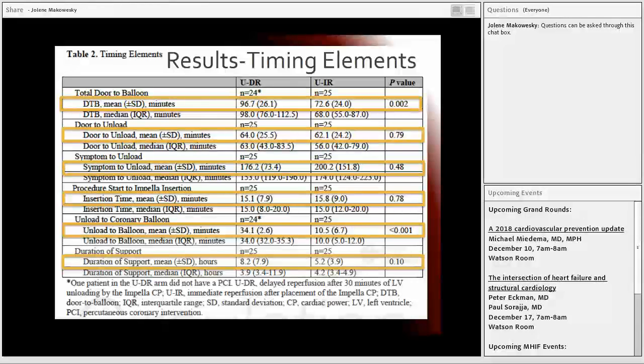In the immediate revasc group, it was approximately 73 minutes, and this was significantly different. The door to unload time, so the door to getting their Impella put in, was no different between the two groups and was about 60 minutes or so for both groups. Now, the time from symptoms to unload, so symptoms to Impella being put in place, was not statistically significantly different between the two groups, but interestingly, there was a bit of a longer time period in the immediate revasc group.